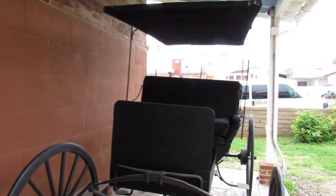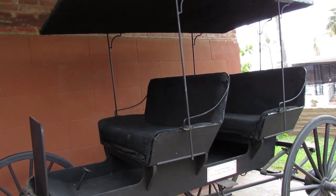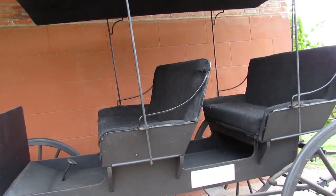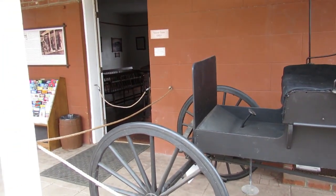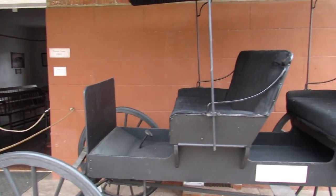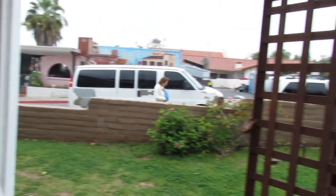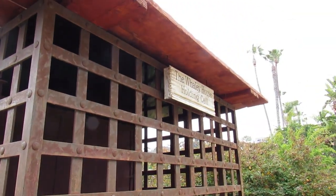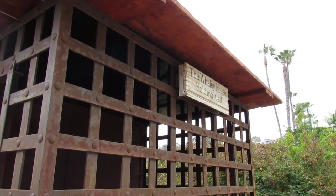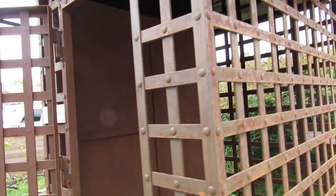That's wild. So here's the buggy. Historic horse buggy. For your safety, please keep off. So check out that buggy. That's pretty cool. And then this is like an old jail cell, a holding cell, a Whaley House holding cell. So let me know if you see anything in here.